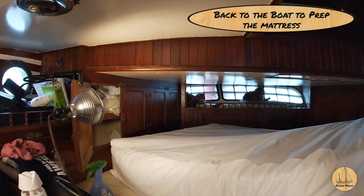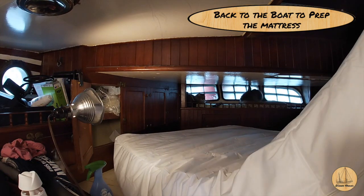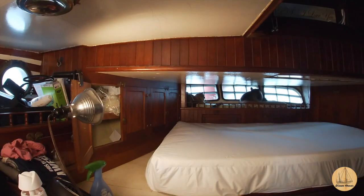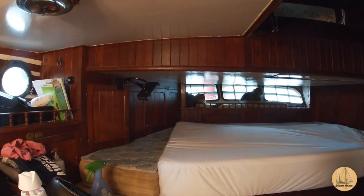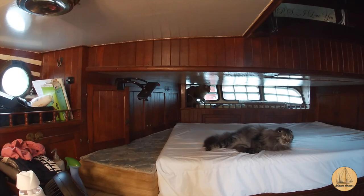So with that, we went back to the boat. We put a new mattress cover over the existing one until we figure out what we're doing there, and we set everything up. The interesting thing is we left the camera going, and later I went back and I saw how the cats just sort of made it their own home and then decided to get into a little bit of a battle with each other. Nice, huh?